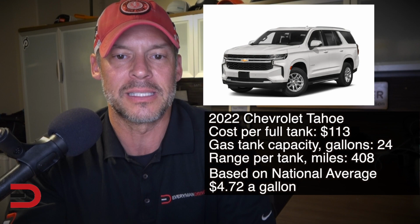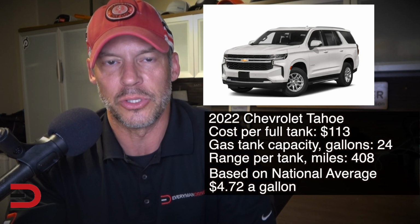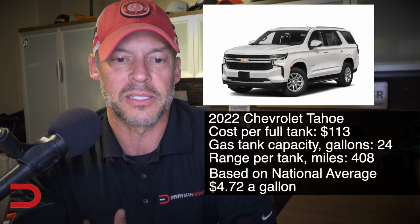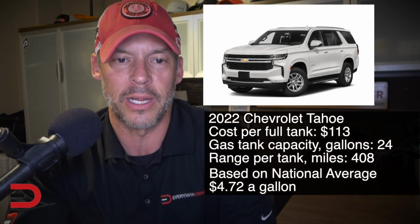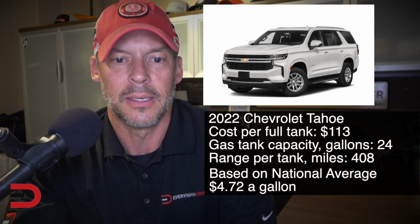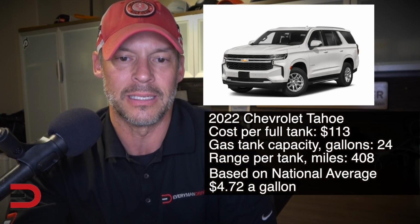Between $50,000 and $76,000 for a Tahoe. Same applies to the GMC Yukon, these numbers. 11 city, 24 highway, $113 to fill up. 24-gallon fuel tank, just over 400 miles of range. So you might want to sell these gas guzzlers, and that's based on $4.72 per gallon, an all-time high. So those 10 right there, over $100 to fill up.